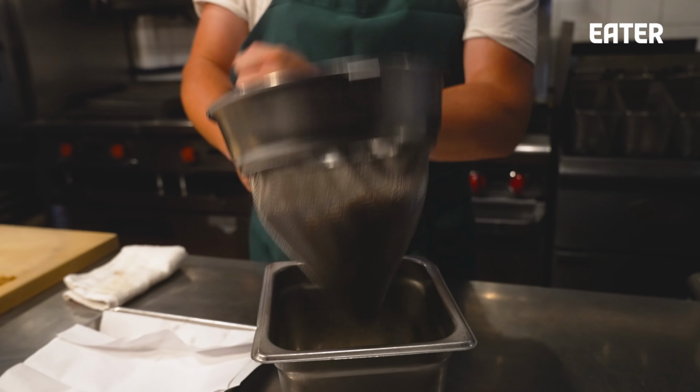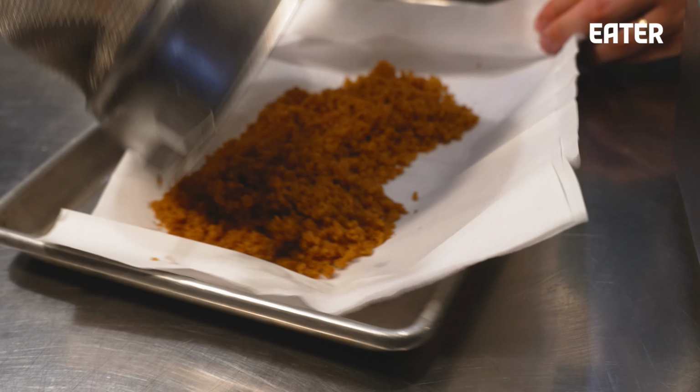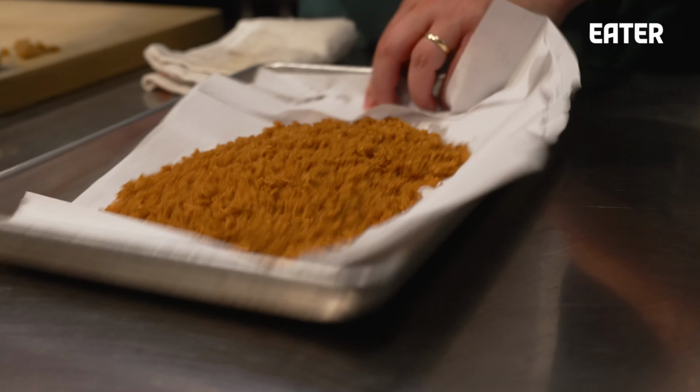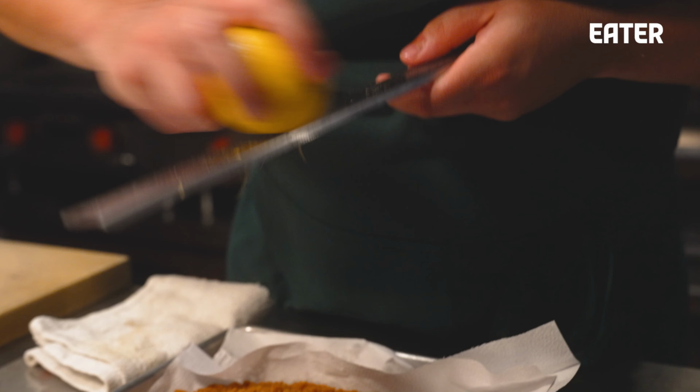Mash the excess olive oil off them in a strainer. I'm going to lay them nice and flat on a towel, which will also help absorb any excess olive oil. And at this point, whilst they're still hot, I'm going to season them with some salt and some lemon zest.